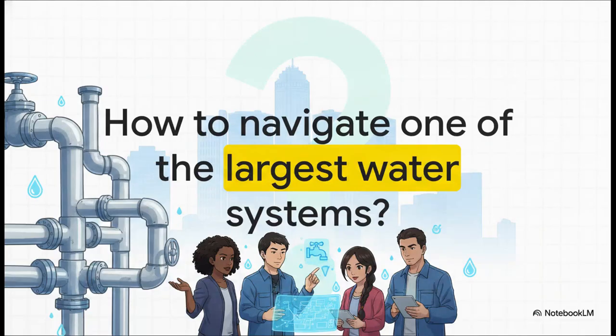So let's start with a really big question. When you're dealing with an infrastructure that serves hundreds of thousands of people, how do you actually navigate getting the tap turned on in your own home? It's so easy to just take for granted what happens when we turn the faucet, but behind the scenes, there is a massive, incredibly complex network at work. And understanding how it operates is absolutely your first step in successfully connecting to it.